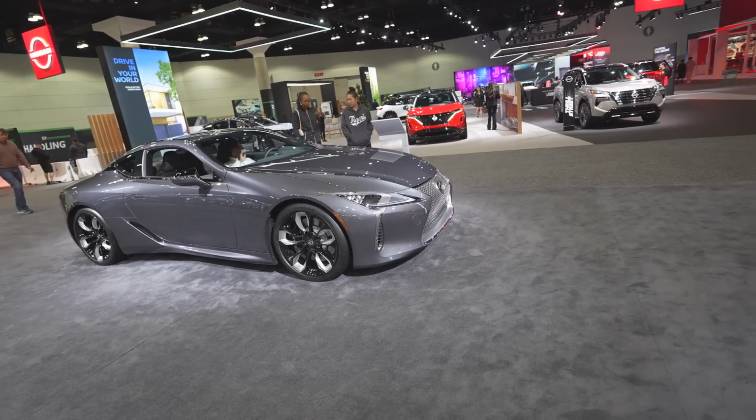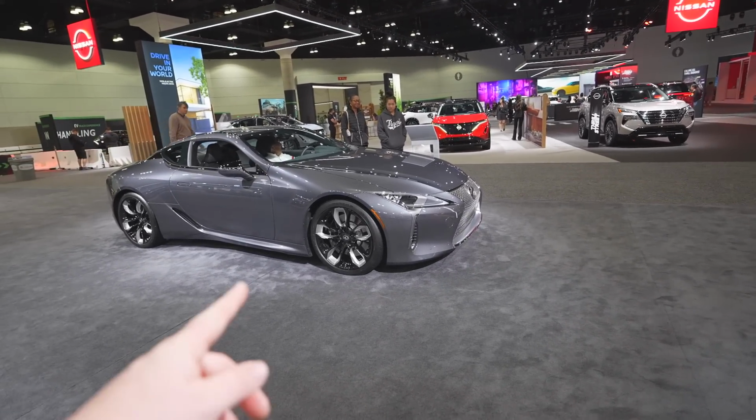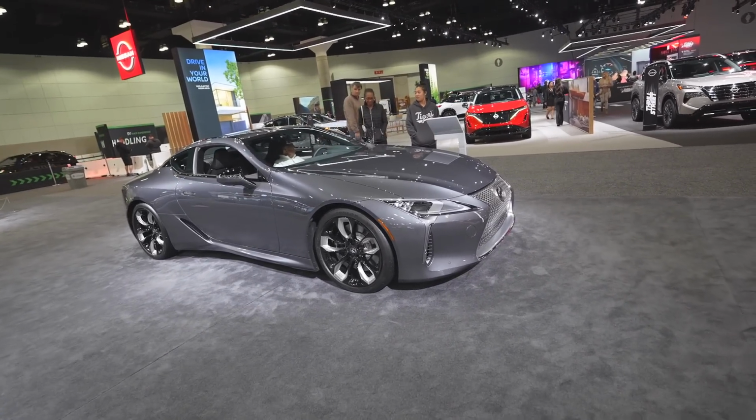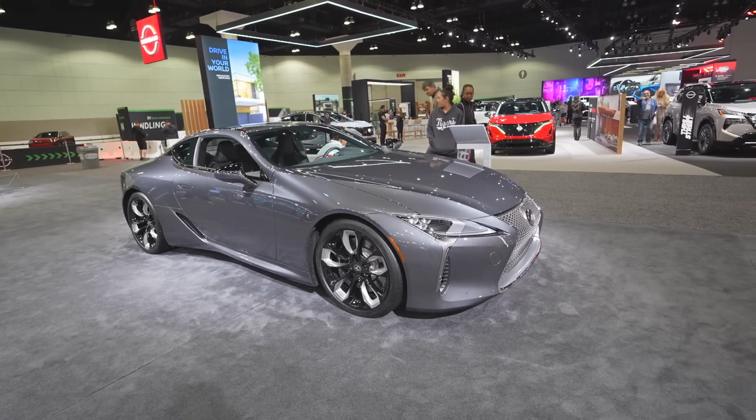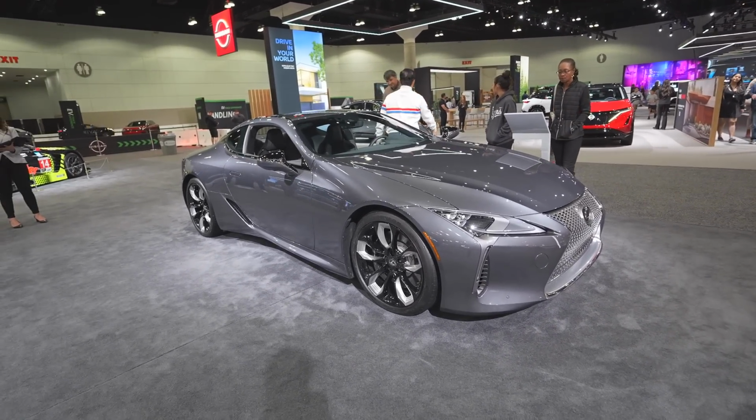So the LC500 still has the 5.0 V8 and it makes 471 horsepower. A far cry from the V10 that we all loved, but it's still a sporty Lexus. I'm still happy to see sports cars still alive.